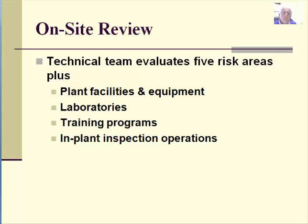They'll look at training programs that are in place for worker training, and then they're going to look at inspection of the plant while it's in operation, so that they can make sure that it's operating to the same standards as a domestic processing facility would have to operate at.